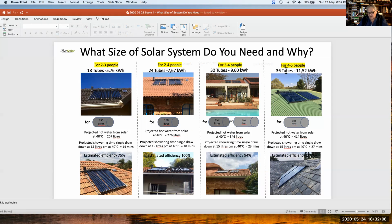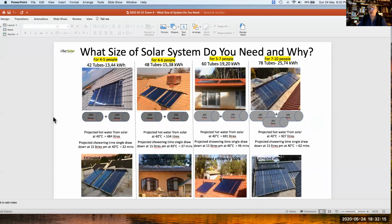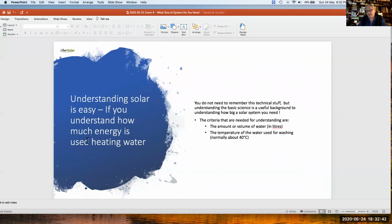So when you're looking at the various different sizes, the number of people is the criteria. As we go up, we have on this slide 4 to 5 people, and right up here 7 to 10 people, where you can see there's a very big solar collector, 78 tubes. At this stage, we're talking about 927 liters of washing temperature and 600 liters of storage. But exactly the same principle. So what we're going to do now is explain how we get there. I want to emphasize that you don't need to remember all of this technical stuff. It's a situation of understanding the basic science to understand how big a solar system you need.